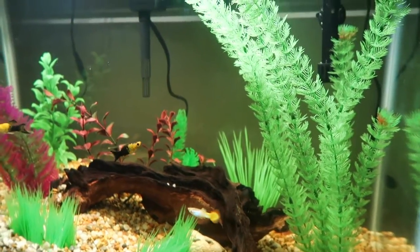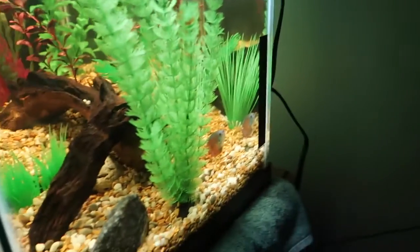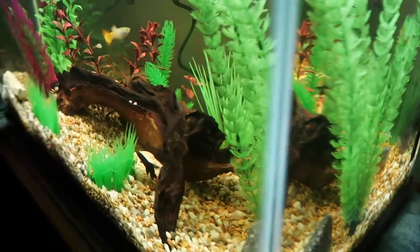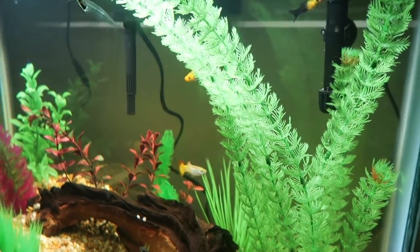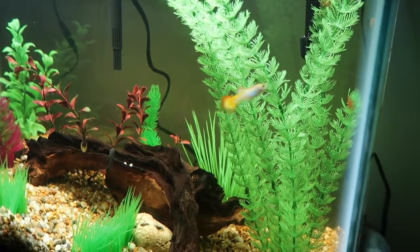So yeah guys, like I said, it's a lot more fun and entertaining to watch now, especially with the shrimp too, we're always trying to find them. So that's the new fish for our tank. It's becoming more and more fun to watch.